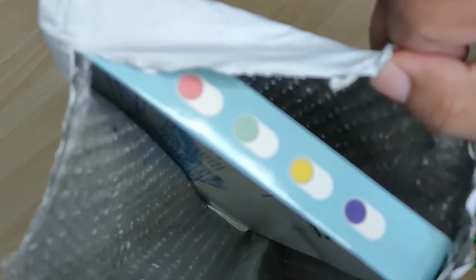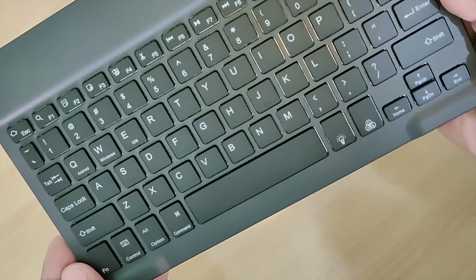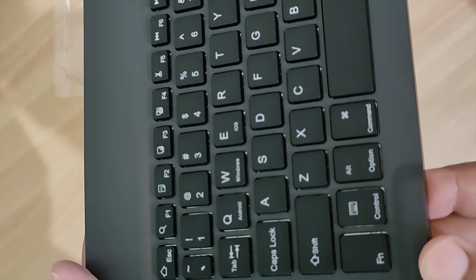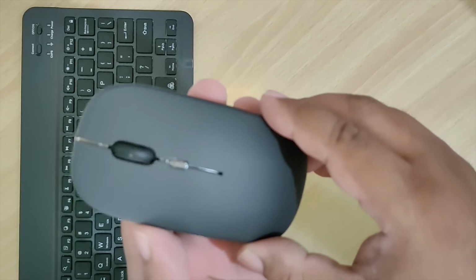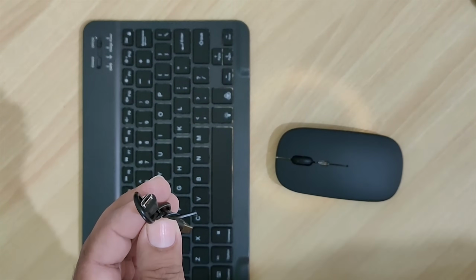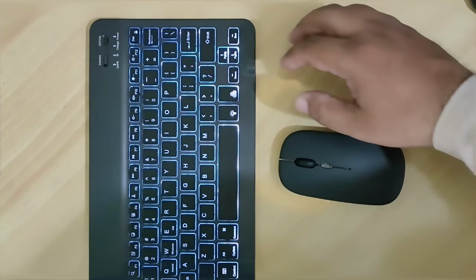Before we begin, I just want to show you this cheap and amazing portable keyboard and mouse, which is 10 inches in size with chocolate style keys. The form factor of this keyboard is ultra slim and super lightweight. The keys are really silent when you're typing. The mouse also has a slim form factor with dual mode Bluetooth and wireless connection. Both of these are rechargeable with built-in lithium-ion batteries. It is compatible with many devices that support Bluetooth, like your iPhone, Mac, iPad, laptop, Android phones, and tablets.